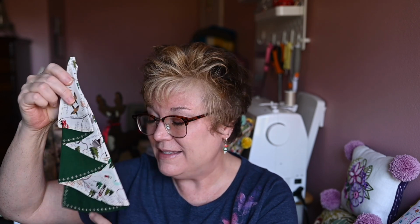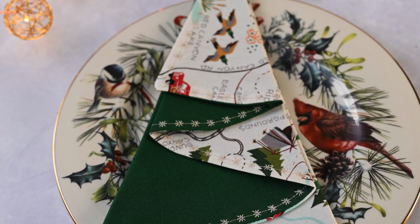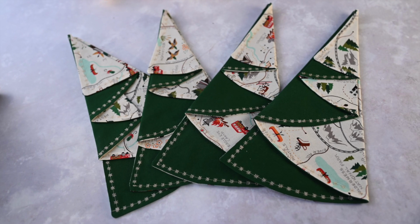I'm gonna use them as they are, and I'm probably gonna make more of these because they came together really fast, and I think they're an adorable Christmas gift for people. The fabric is all Joann fabrics, and this little camping scene that I got, oh my goodness, it is so cute.